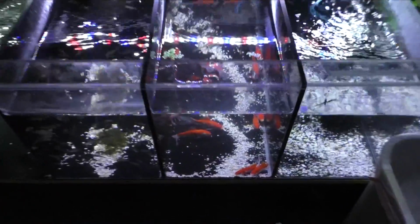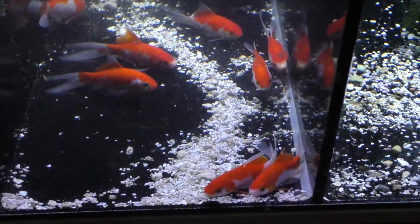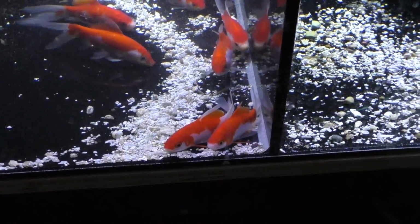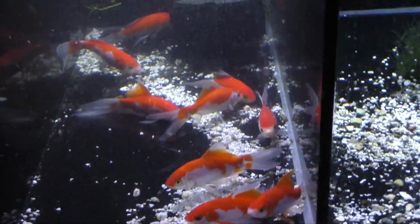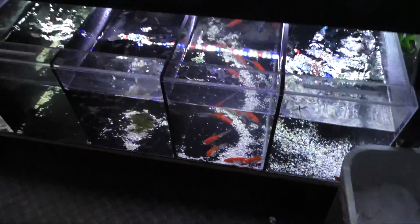I really like these Sarasa comets as well. I just thought they had pretty good finish. And yeah, they're not looking great because they just came out of a bag, but I thought the color on them was really nice, and I like the patterns, I like the finish. So getting them happy and healthy will be pretty good.